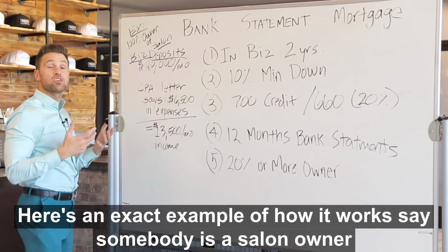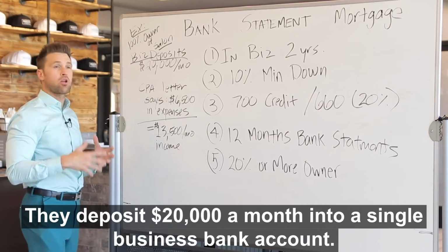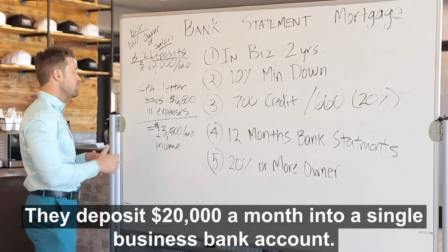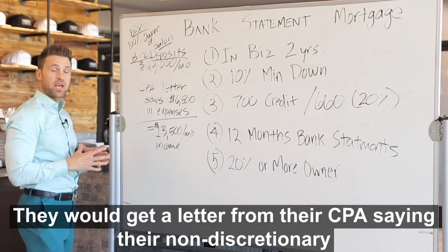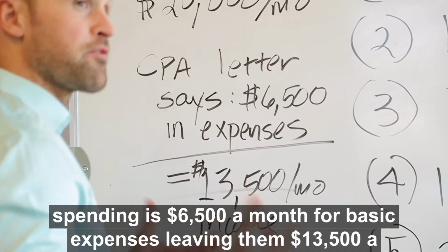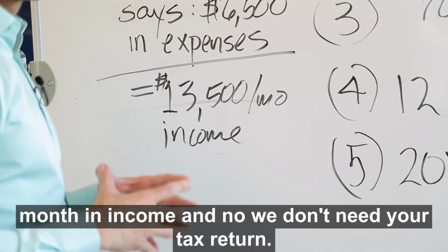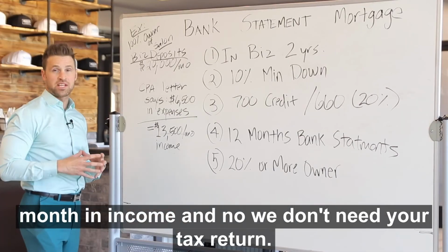Say somebody is a salon owner and they own 100% of the business. They deposit $20,000 a month into a single business bank account. They would get a letter from their CPA saying their non-discretionary spending is $6,500 a month for basic expenses, leaving them $13,500 a month in income, and no, we don't need your tax returns.